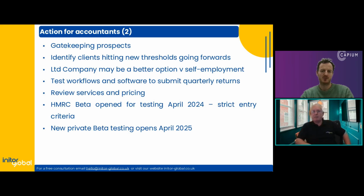Certainly, when I was in practice, while pricing or fee discussions were always difficult, if you can justify that through improved customer service or providing additional services, then clients see the benefit of it.